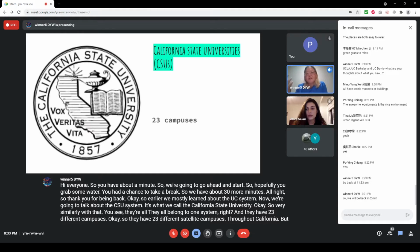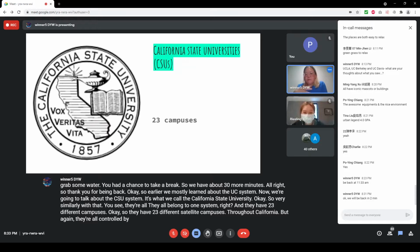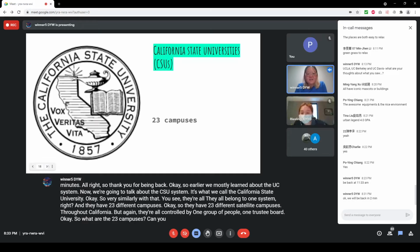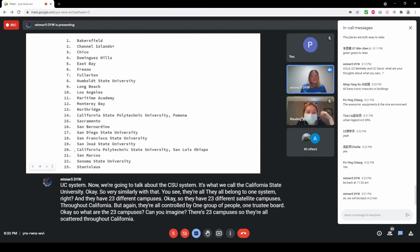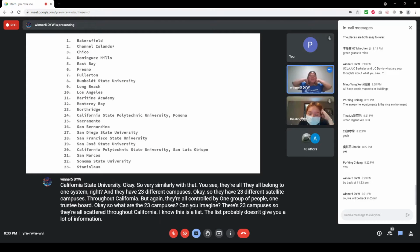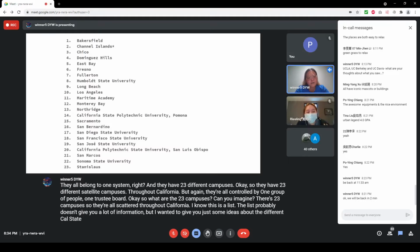But again, they're all controlled by one group of people, one trustee board. Okay, so what are the 23 campuses? Can you imagine? There's 23 campuses, so they're all scattered throughout California. I know this is a list. The list probably doesn't give you a lot of information, but I wanted to give you just some ideas about the different Cal State universities in California, right?